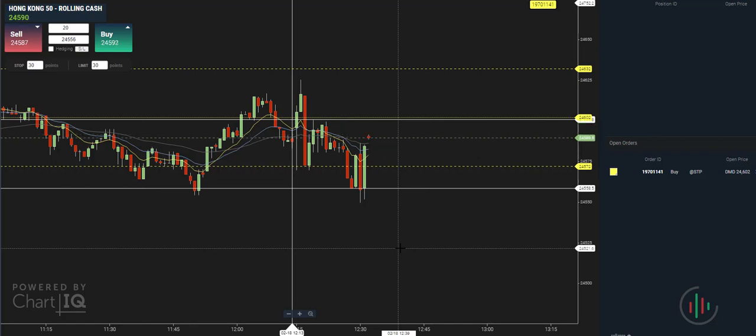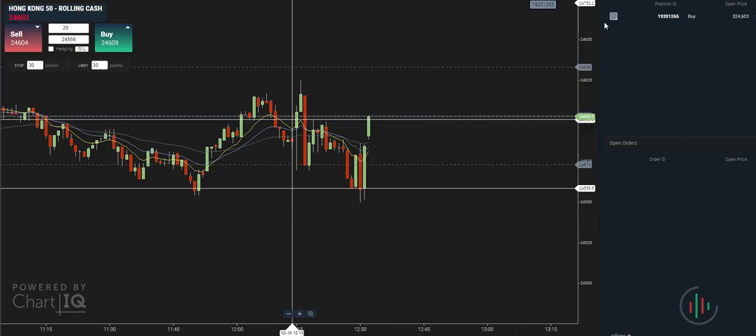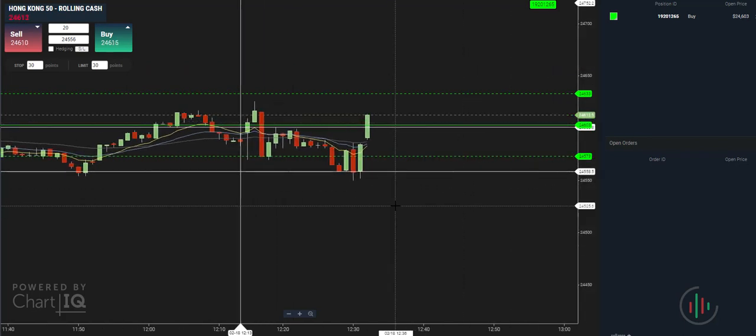So now I've got my buy order in there. It's about to kick off now. There you go. It's just traded through that buy order, entered at 24,603. So 1 point of slippage there, which is fine. And then you'll see the target is, was it 633? Okay, and that doesn't really take much time at all.